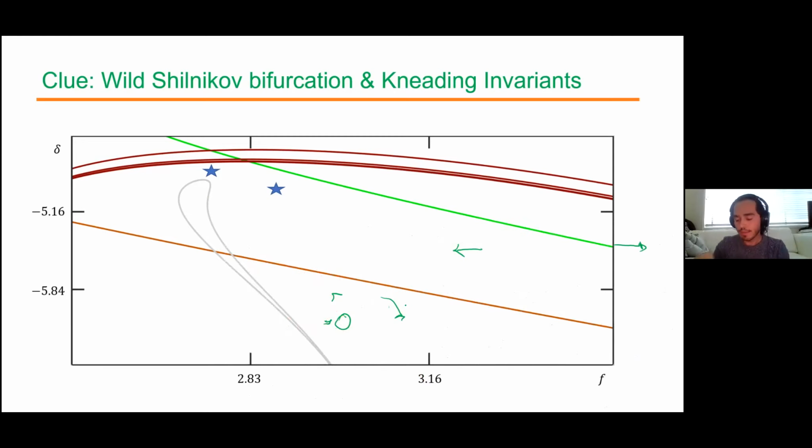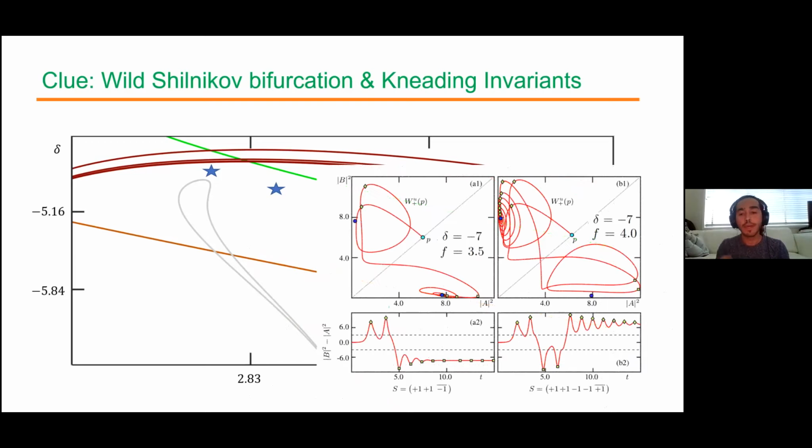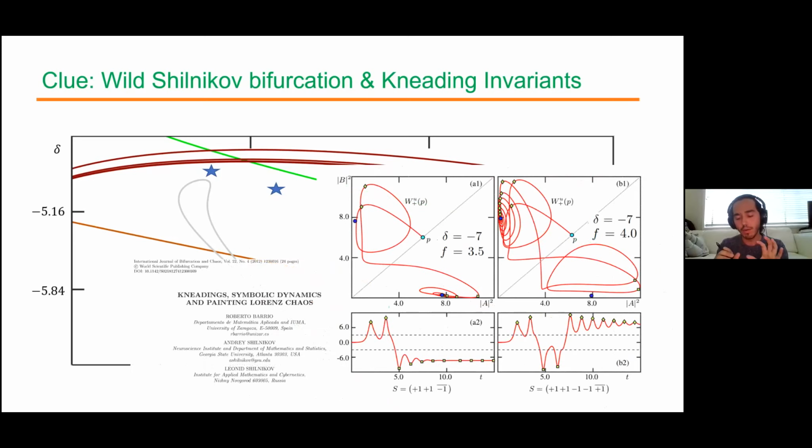Now that we know that we have this kind of homoclinic bifurcation, we can actually identify that this bifurcation is of a wild case. So basically, we check the eigenvalues of my saddle equilibrium P. We can see there is a wild homoclinic bifurcation, so there should exist infinitely many homoclinic bifurcations occurring nearby. So what we can do is actually use this fact and apply certain techniques that have been developed by Roberto Barrio, Andrey Shilnikov, and Leonid Shilnikov.